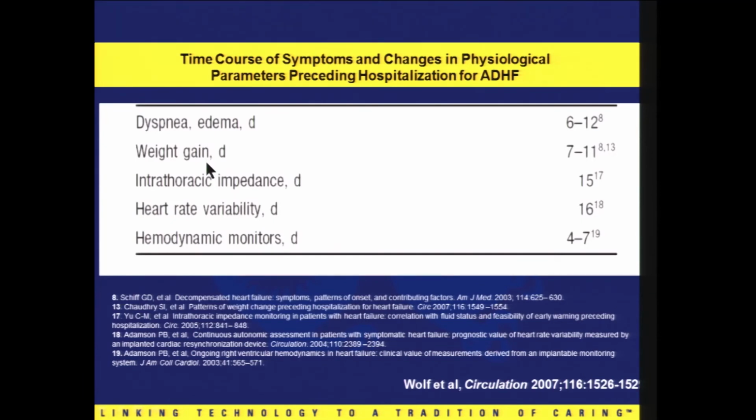Please weigh yourself every day. Please call us if your weight changes. Please call us with symptoms. And these changes or perturbations occur about 1 to 2 weeks before patients have a full-blown decompensation.